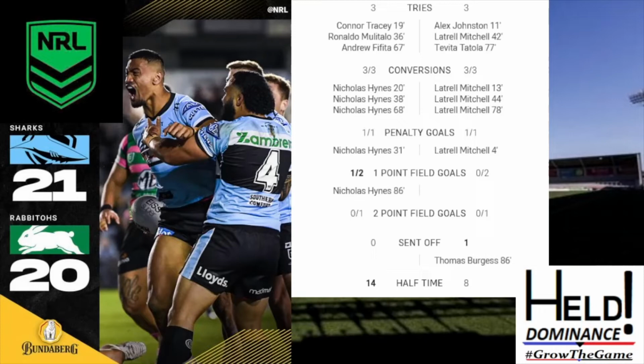We go into Golden Point extra time because Latrell Mitchell hit the post, but it still went over for 20 points to 20 in normal time. And after 2 attempts from Latrell Mitchell to go for a drop goal, which both went to the left of the post rather than over it, it was Moylan who had the first attempt from the Sharks, and he himself missed to the left as well.